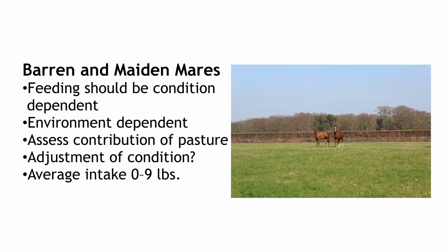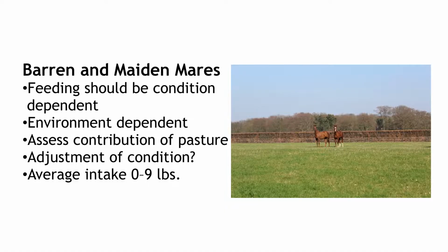The first would be barren and maiden mares. Condition should be, feeding should be condition dependent. In other words, feed this mare in a manner such that you can achieve appropriate condition, which is probably a condition score 5 or 5.5.